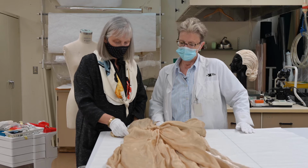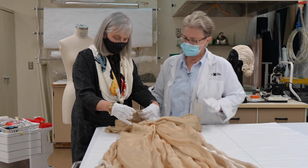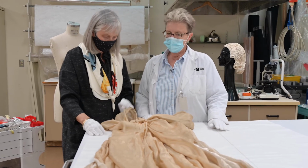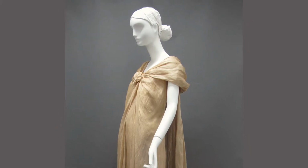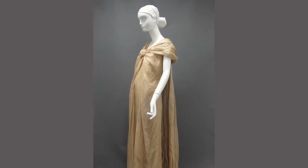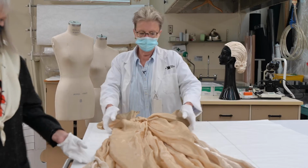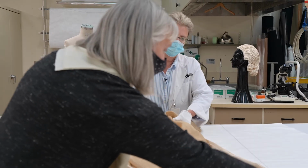Right. So you'd stabilize these things. Yeah. And it's still going to have the same drape, because this is a very drapey gown. Yeah. Again, once we use the proper fabric and the proper fiber content, I think we'll be okay. Okay. So you want to turn it over? Yes, please. Okay. Which way? That way? Yeah.